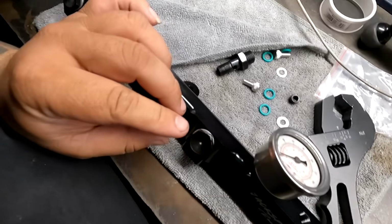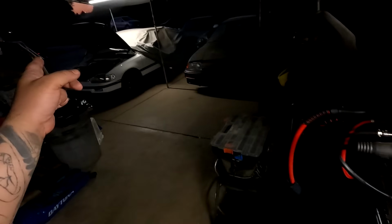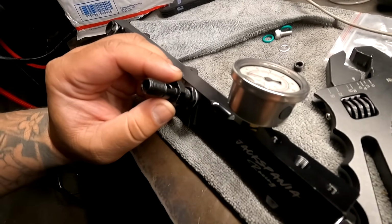So let's go ahead and get this put onto the car. So damn guys, we lost the daylight really fast, even though it was like 15 minutes ago. So I was putting the fuel rail together. I was wondering what these ports were, and then I realized based off the stock fuel rail that these are for the feed line from the top, like the factory setup. We're not going to be doing that.